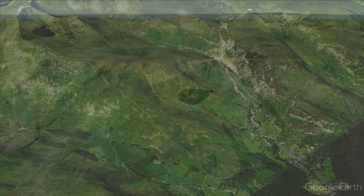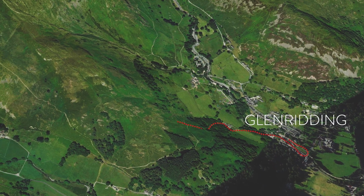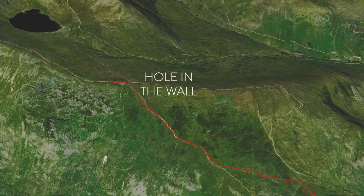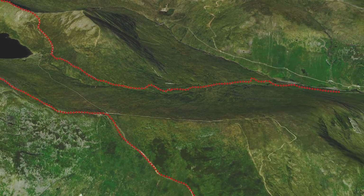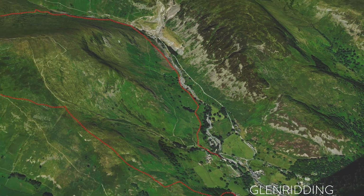Starting from the main car park in Glenridding, head through the trees and along one of the many footpaths. You can go around the fell and follow the main long-distance path that comes from Patterdale, but we decided to climb up the fell and join the main path later on. The walk would head up through Hole in the Wall, along the famous Striding Edge, up to the summit of Helvellyn, around and back down Swirral Edge, and then simply following Red Tarn Beck back down as it cuts through the valley towards Ullswater, and retrace your steps once you're back in Glenridding.